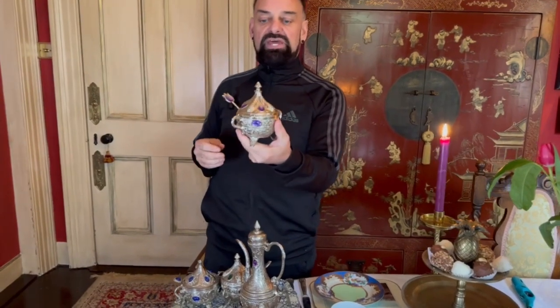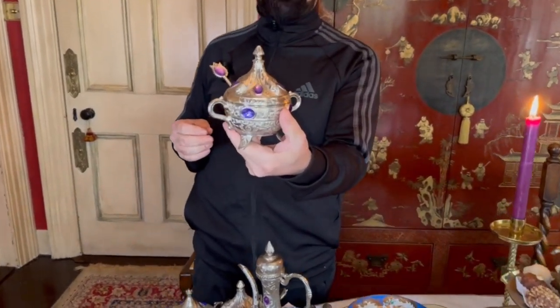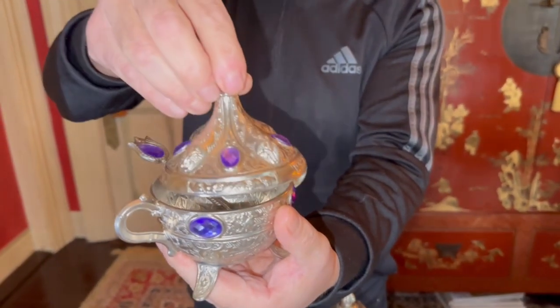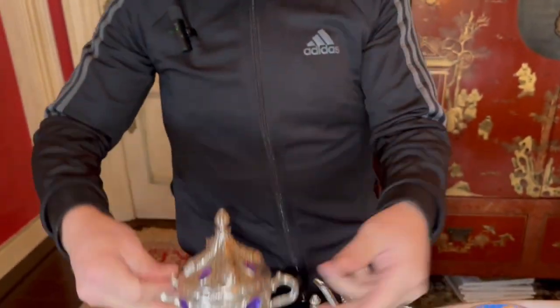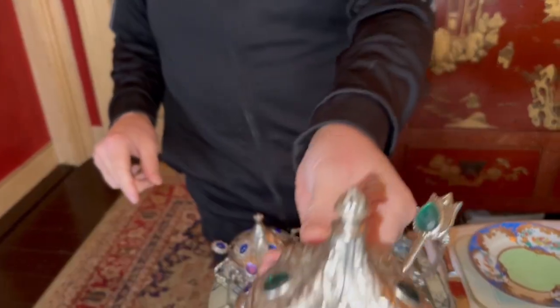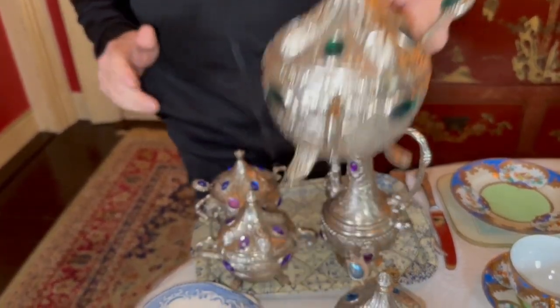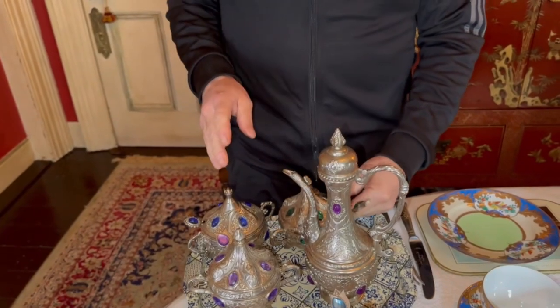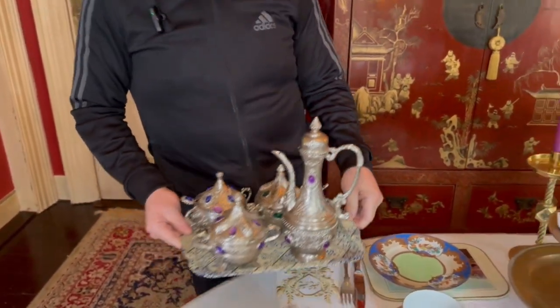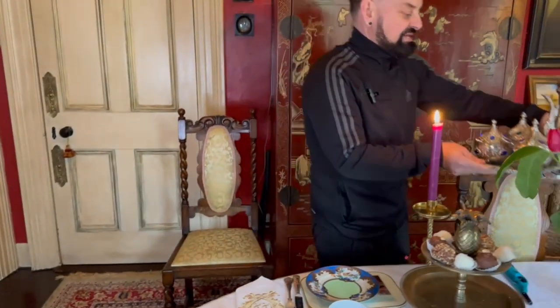Okay. So there we have a beautiful purple stone with precious stones, a stunning sugar bowl. I also bought a cobalt blue and a beautiful emerald green. And then I bought a few teapots as well, to mix and match. So those are the sugar bowls that I bought whilst on my travels to Istanbul earlier in the year.